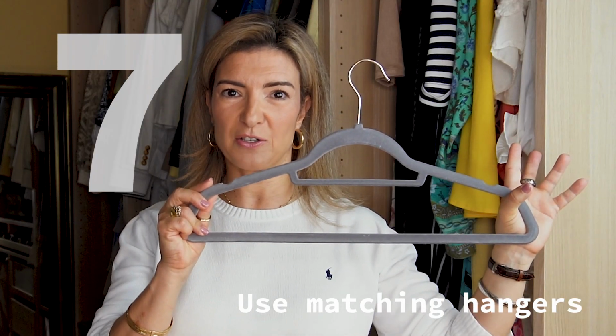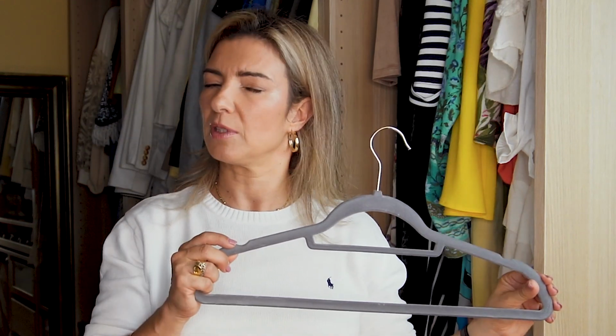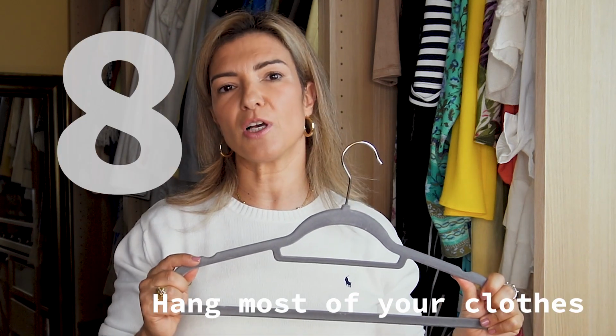Having matching hangers also helps, not only to keep things visibly appealing, but to keep them tidy and organized. I go for these velvet ones because the clothes don't slip off as much. They're all matching, all of them. I only have these types of hangers and they occupy less space as well, so double bonus here. Hang most of the things that you can hang because it looks much nicer, and as I said, it's easier, it's more visible, straight, you know exactly what you have.